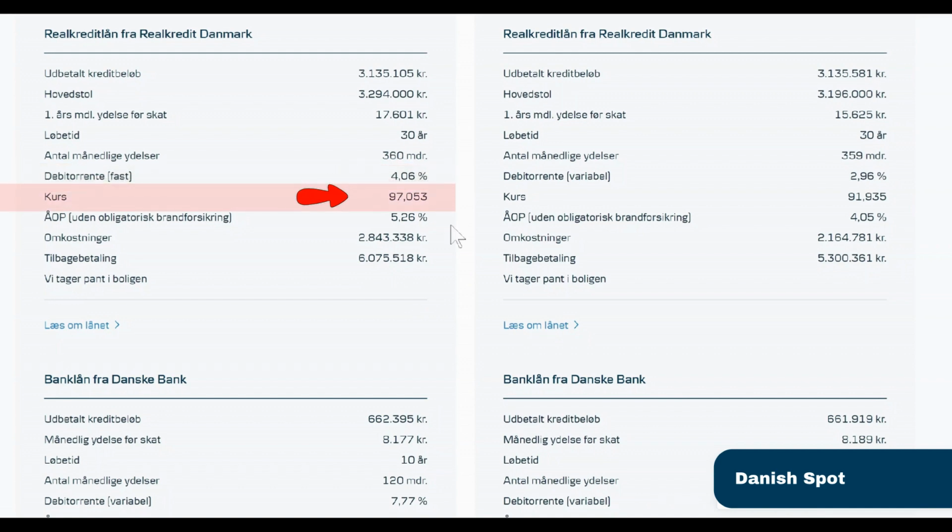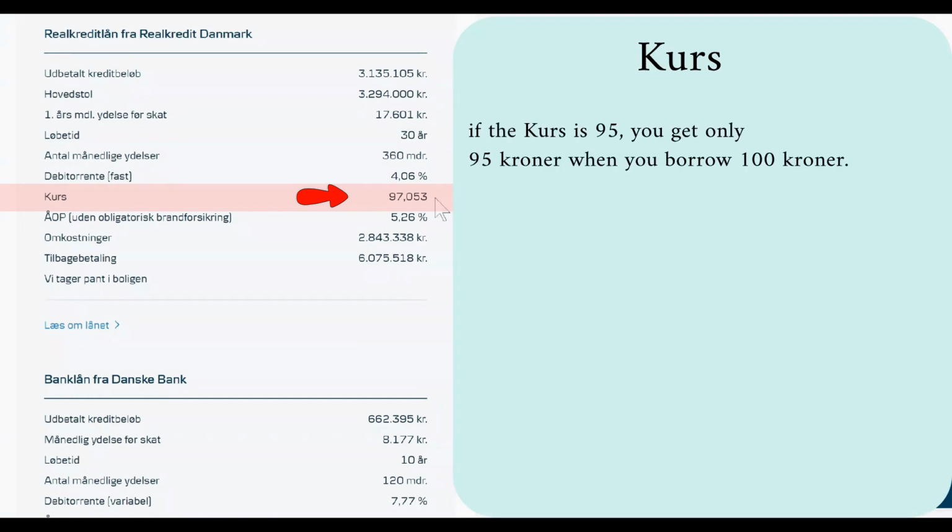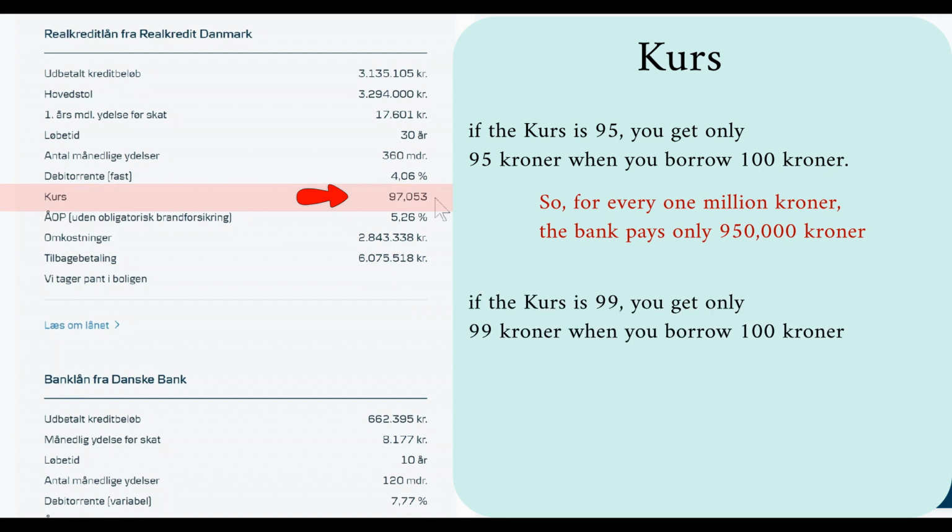An important thing here is the kurs, which means the rate or exchange rate. If the kurs is below 100, it means you lose money when you borrow. For example, if the kurs is 95, you get only 95 kroner when you borrow 100 kroner. So for every 1 million kroner, the bank pays only 950,000 kroner. But if the kurs is 99, you get 990,000 kroner.